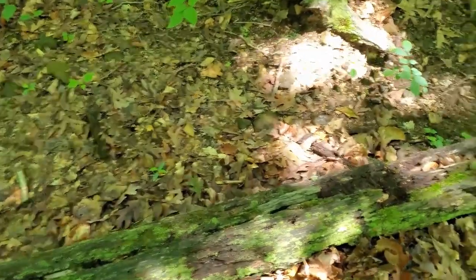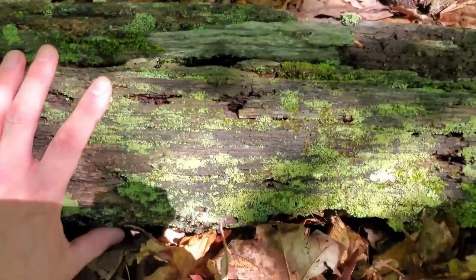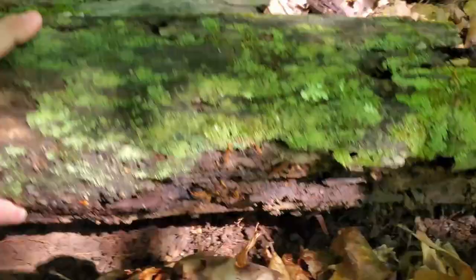And I'll start with this one right here. This looks like a pretty good size. It's already loose down at the end over here, so it should move pretty easily. And it's nice and moist too, so this seems like a good start. And here we go. A spotted salamander, a juvenile.